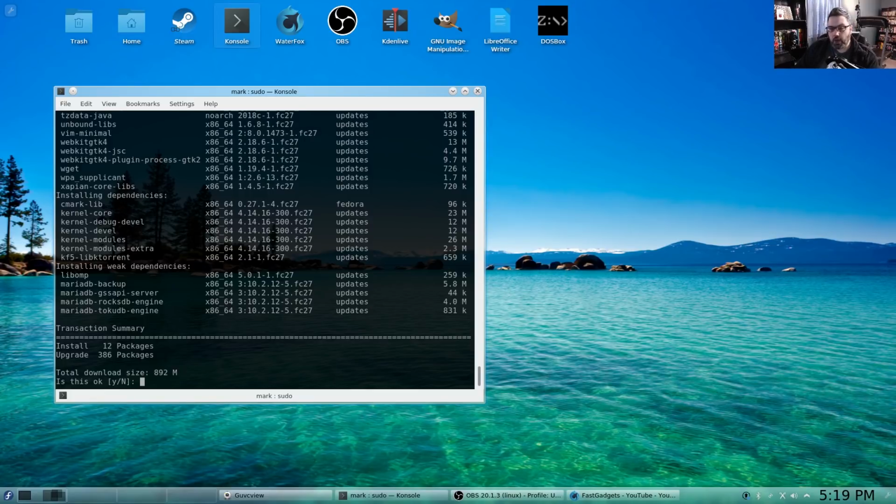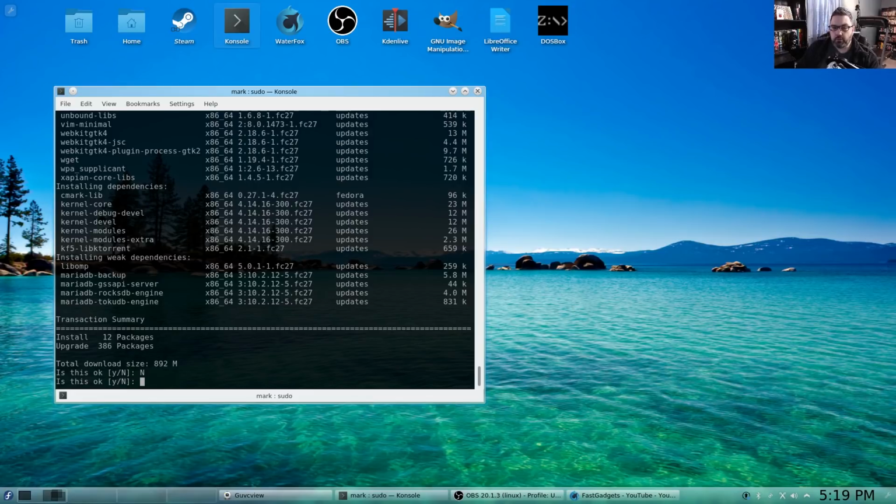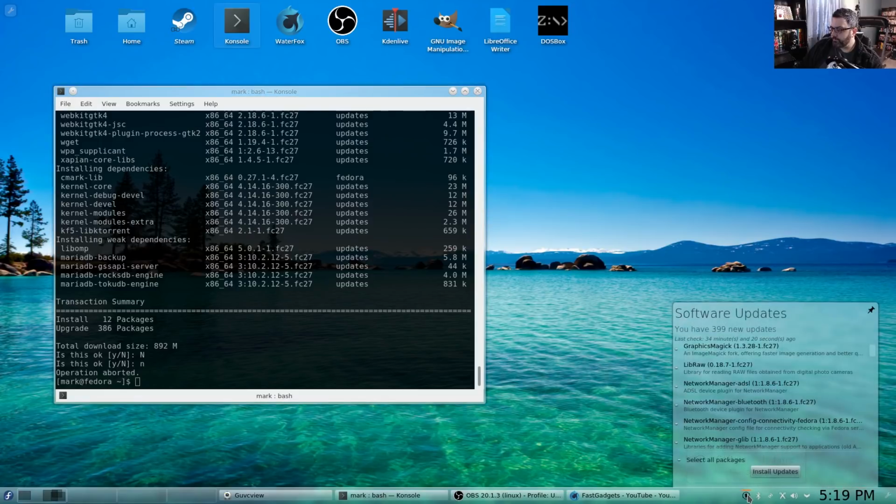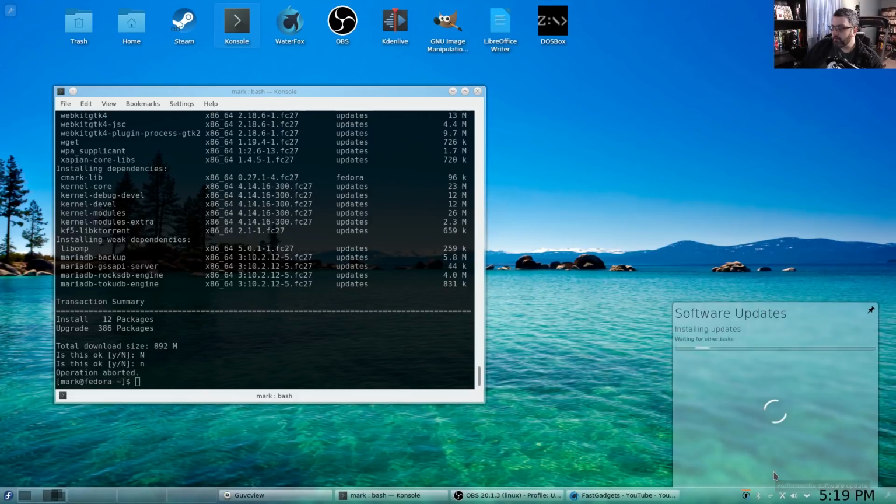So I'm going to click no, say don't do, whoops, try again. Don't do the update. So we're not going to do it with the command line. We're going to go ahead to the graphical interface. So I click this little link here, and it shows I have 399 updates. I'm going to click select all packages. Okay. And then, whoops, it was already selected. My mistake. It's so tiny you can't hardly tell. Then I'm going to click Install Updates.